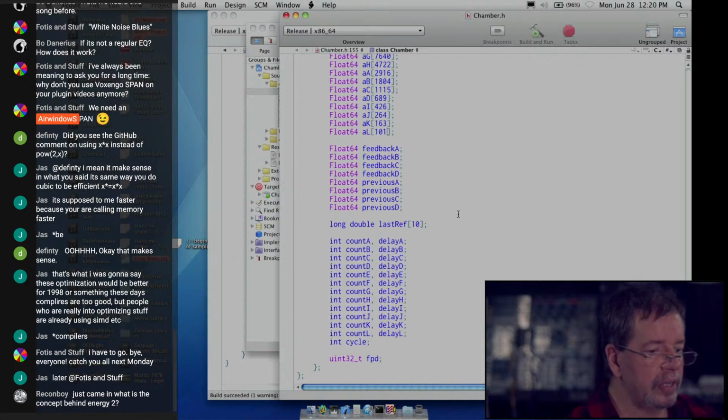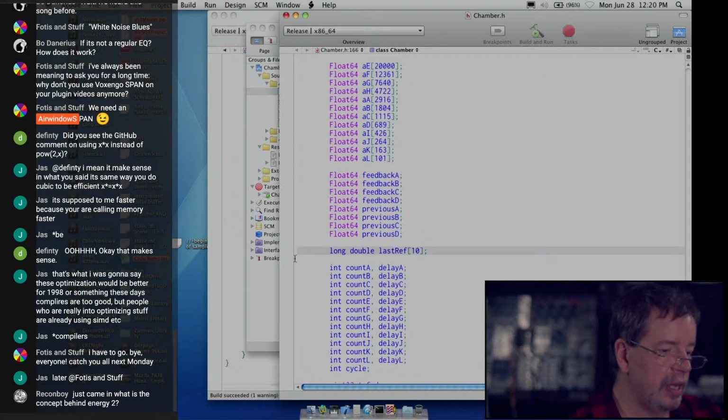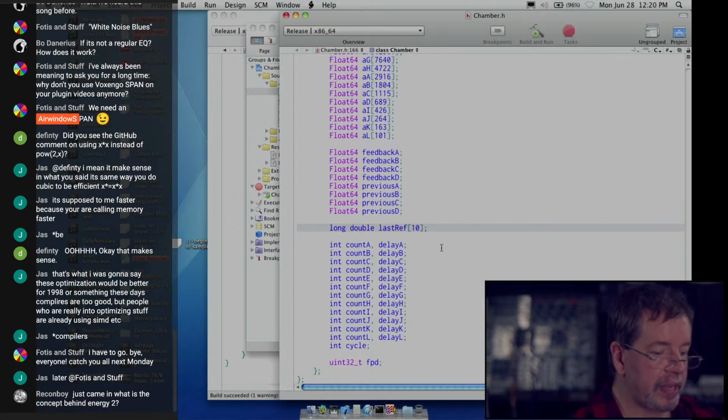last ref is how undersampling works. It's one of these things where I've got it in a little chunk. I just copy that and take it out, and whatever else is going on here, I get to completely ignore. This is from something else. This is the bit that is the undersampling code. It's all built into a little array, much like I've built the biquads to be in a little array.